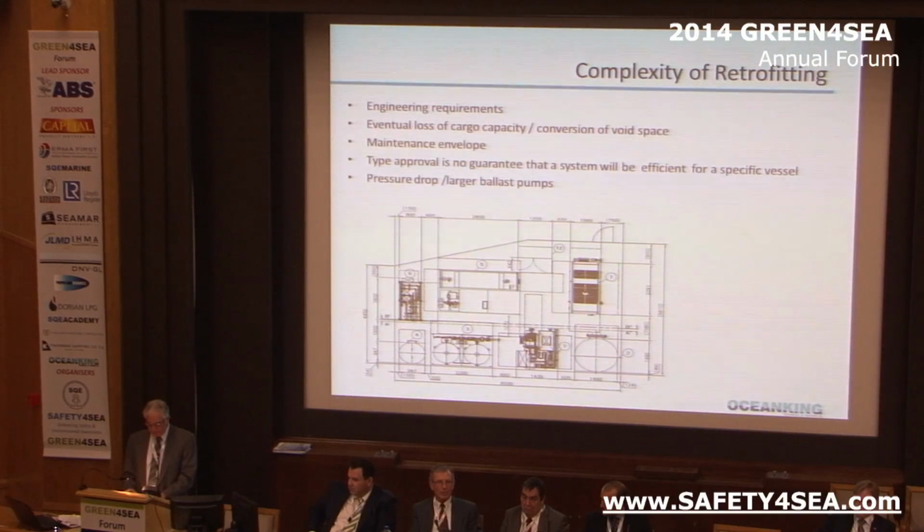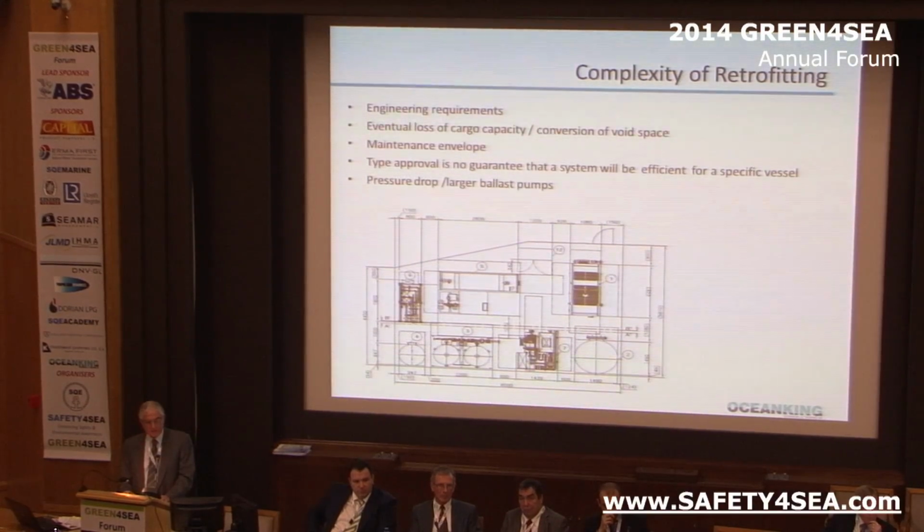Complexity of retrofitting. The retrofitting of a BWTS system in existing vessels can be a far more complicated process than is apparent at first sight. There is a gray area concerning the engineering requirements and ultimately cost. With many vessels having very limited free space in the engine room, ship owners may find that they need to suffer a loss of cargo capacity or conversion of a void space to accommodate the system. This would require updates of the trim and stability booklet.